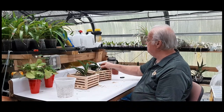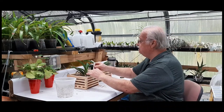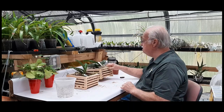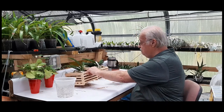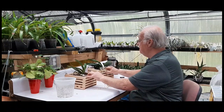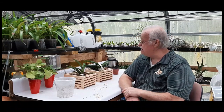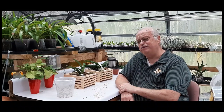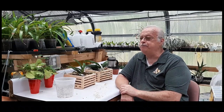Okay, so I had two Vandas that I put in baskets, had the staghorn fern that I put in baskets, and I guess that will be it for the repotting today. I just happened to think, yeah, staghorn fern.